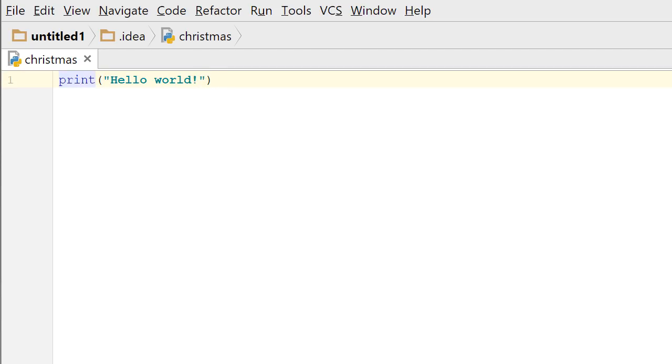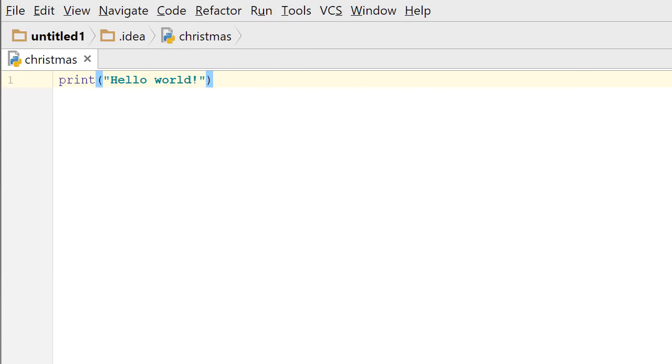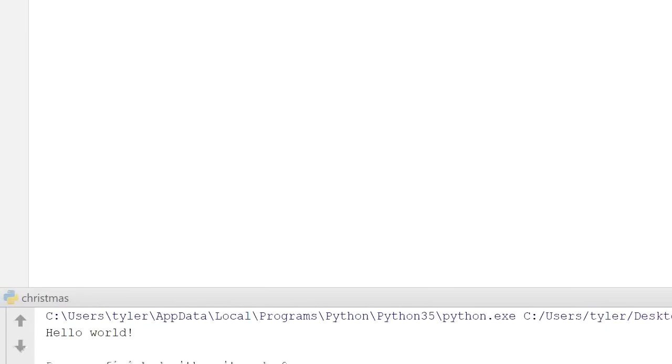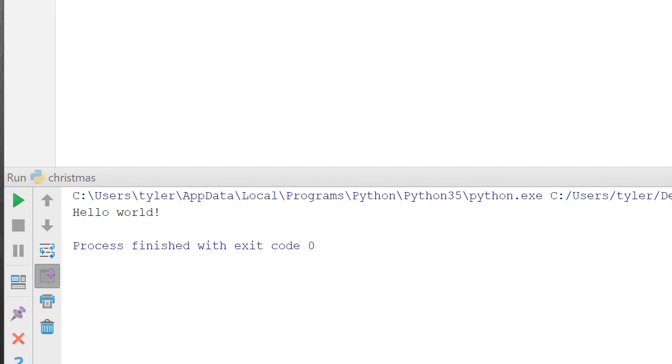We got our print statement, hello world. Let's run our code. So we're going to run Christmas, and then we can look down here at the bottom of our screen. This is where things ran, and we can see that it has run hello world, which is awesome. It did exactly what we wanted it to, and it finished with an exit code of 0. So this 0 right here essentially means success. You have run with success here, which is good to know for our code.